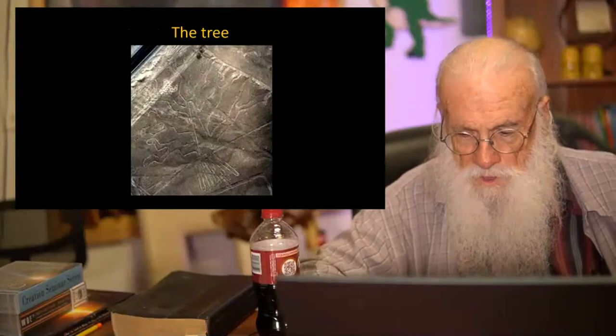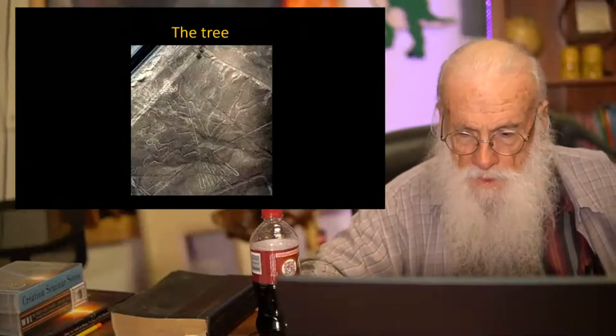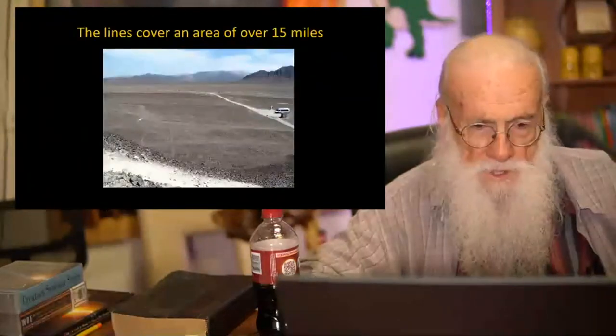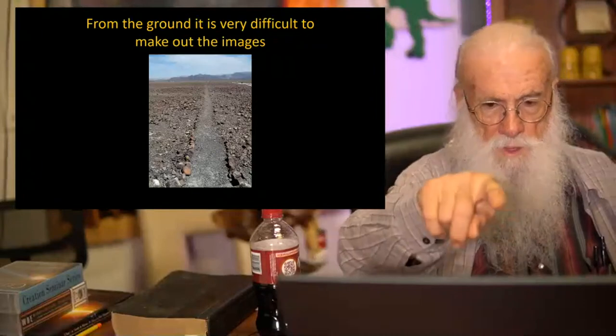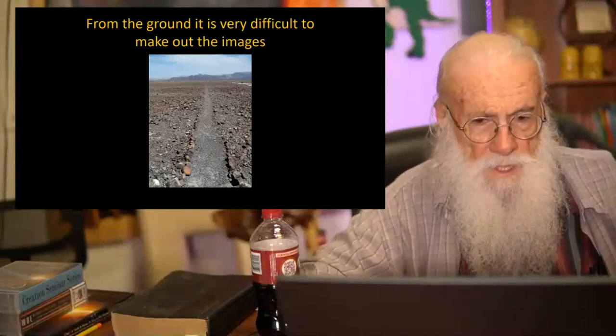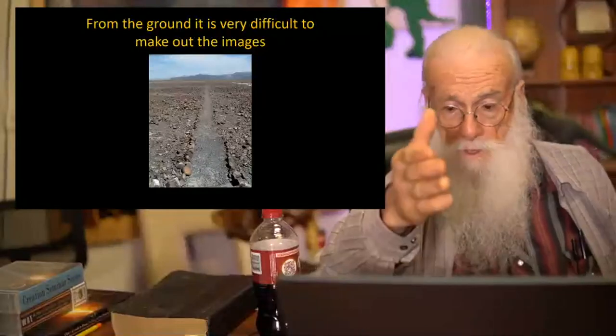So here's a supposed tree. And why would they do a tree? I don't know. They probably all had a meaning, which is probably lost on us. This is down on the ground. That's one of the lines there, and that may have been cleaned up by the local authorities, but it just goes on forever.